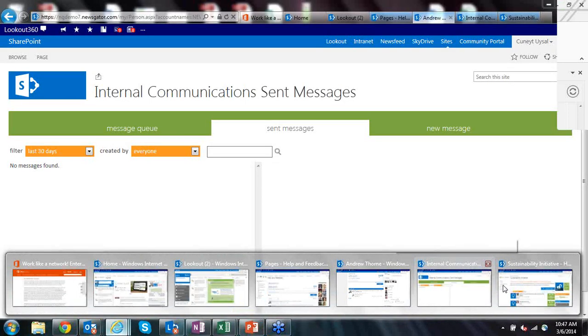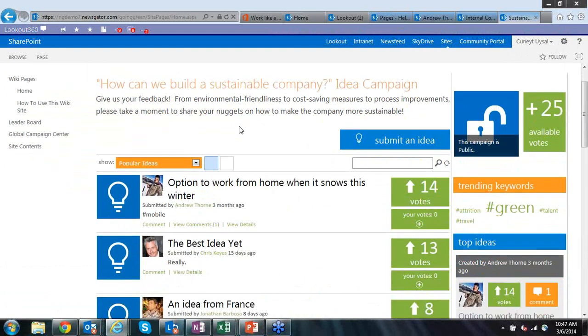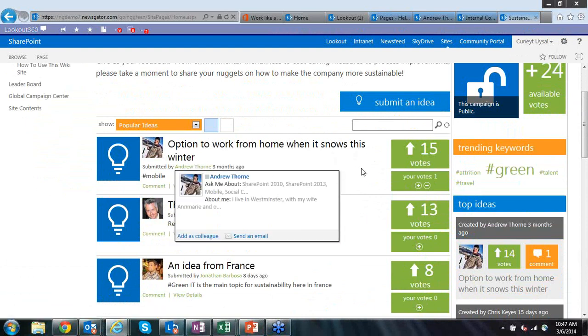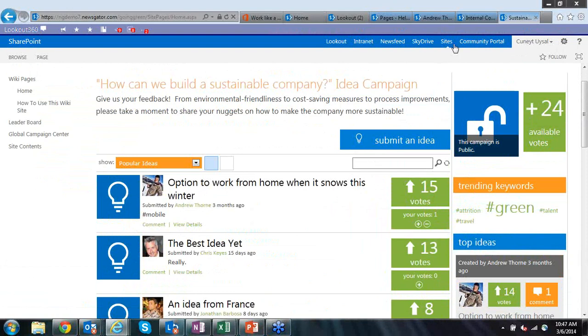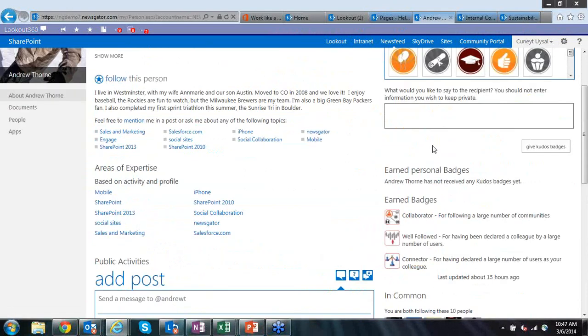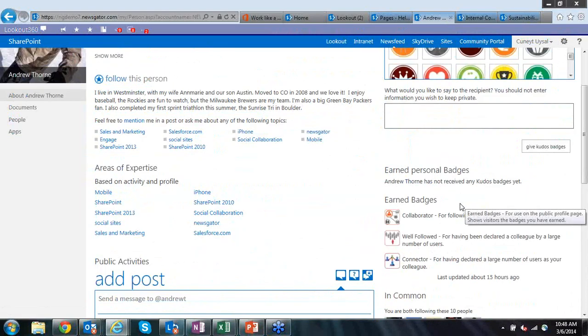And so, to finally wrap up, to talk about some of the innovation capabilities, here's what that innovation community looks like. And again, this is where I can submit ideas. I can vote on these ideas and see them rise to the top. And so, by me voting on this idea, I'm giving Andrew points, because I'm liking his ideas and I think they're valuable to the business. That all then ties back to this concept of badging and seeing all the different badges that Andrew has actually won for his collaborative nature.